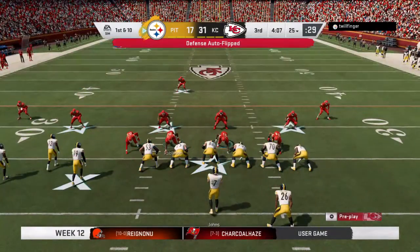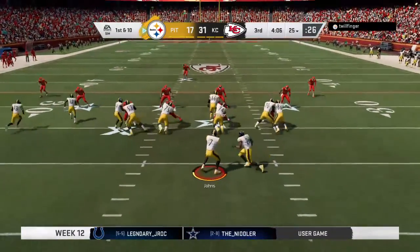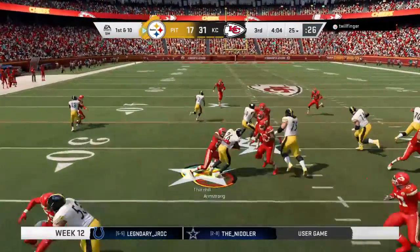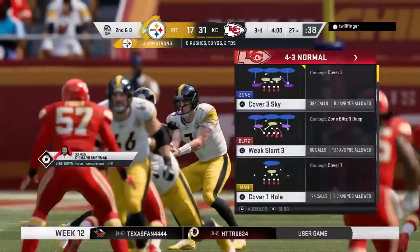The Steeler offense here about ready for their next drive. And last time, a one-play interception. So this offense, they should be fresh. That's a good way of putting it. And I can't wait to see what they decide to do with play calling.